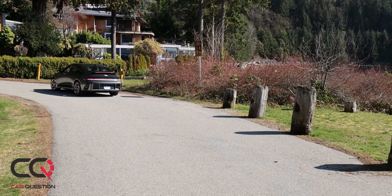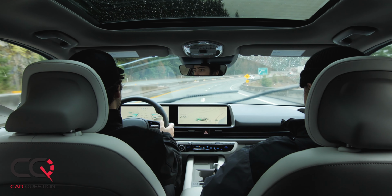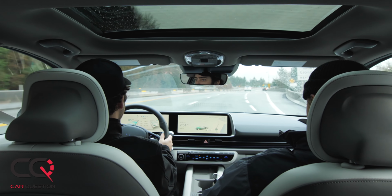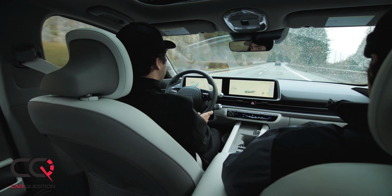The car is a little bit faster, more responsive, yet this is a well-balanced car, and this is where Hyundai shines right now. How about the range?